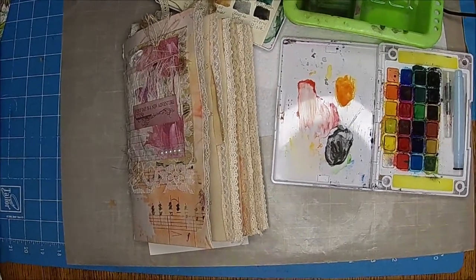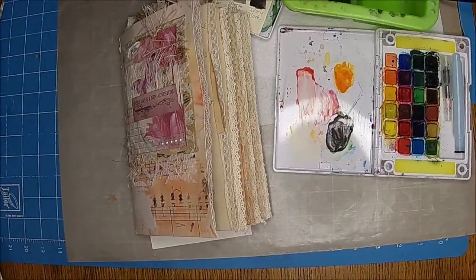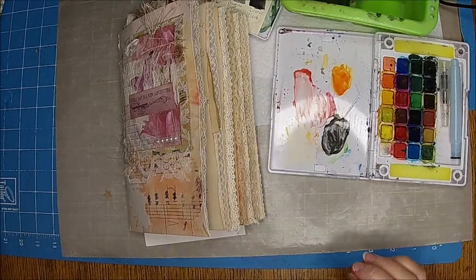Yeah, Clint's working, trying to work on the scanner, hopefully getting it working.